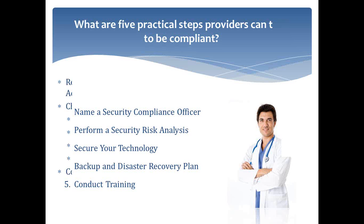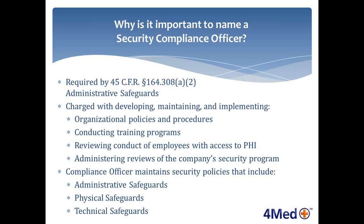Yeah, so Brian, the security compliance officer is the person in your dental office that is going to be in charge of making sure that the office is compliant. It is required by Section 164.308(a)(2), and it is considered a part of the administrative safeguards.